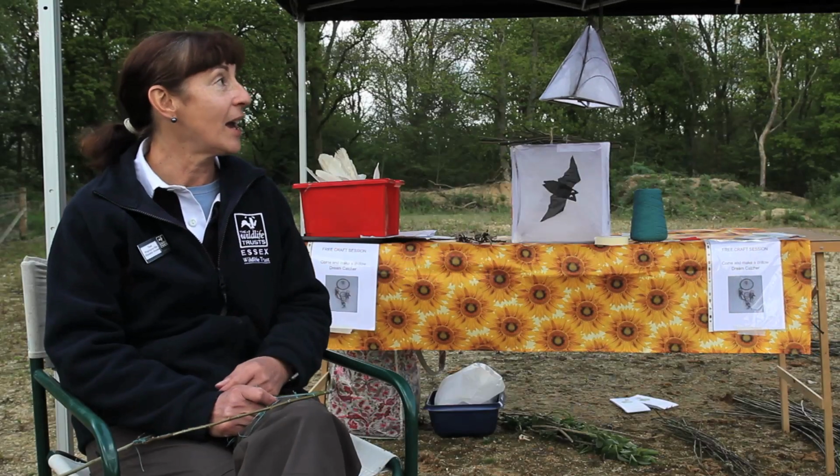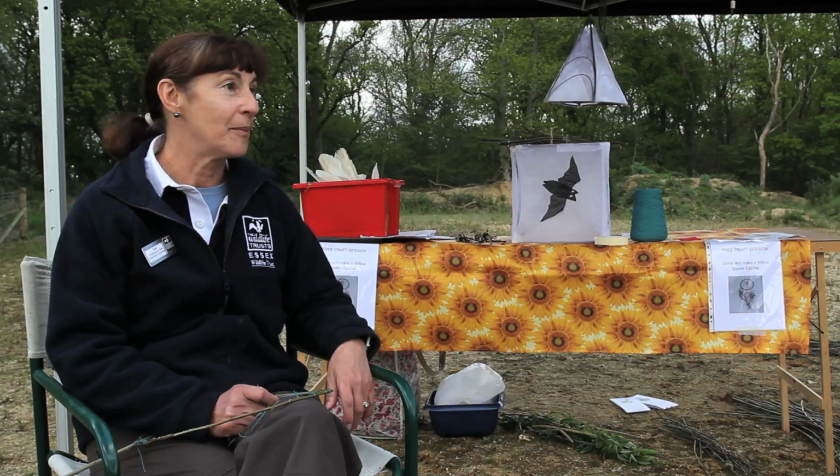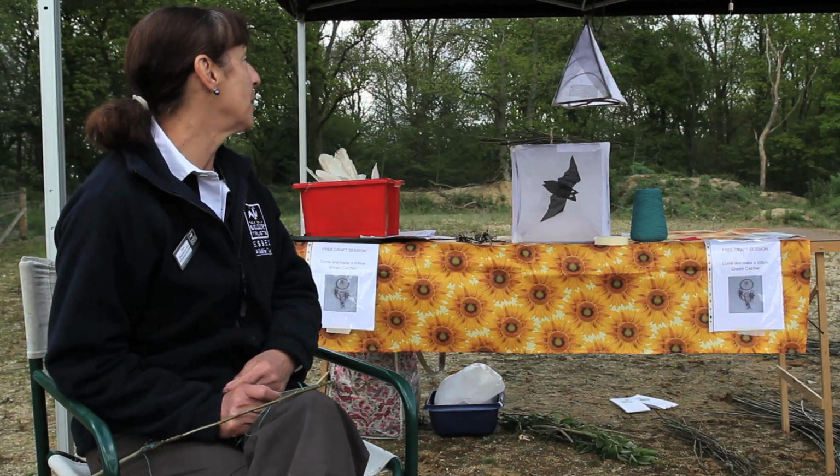I'm here today making dream catchers with the younger visitors to the reserve, and also we've got the option of making willow lanterns with the willow that's here in the Cockaynes woods.